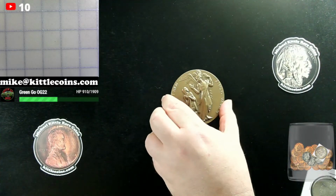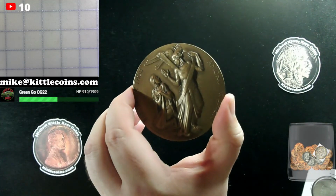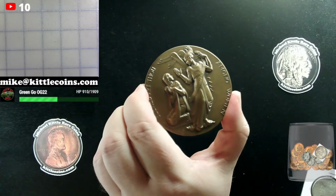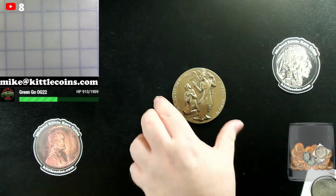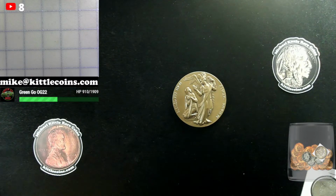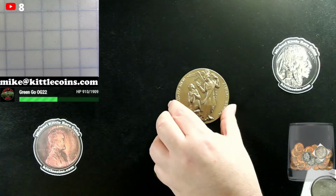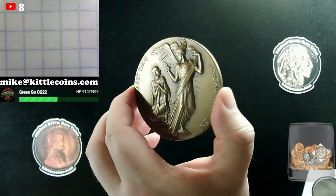And on the other side there, we got the Archangel Gabriel, excuse me, delivering the Annunciation to the kneeling Virgin Mary. There's some Latin on his piece there, but it says around the outside, "Blessed art thou among women." So another cool high relief piece. This was 1956.